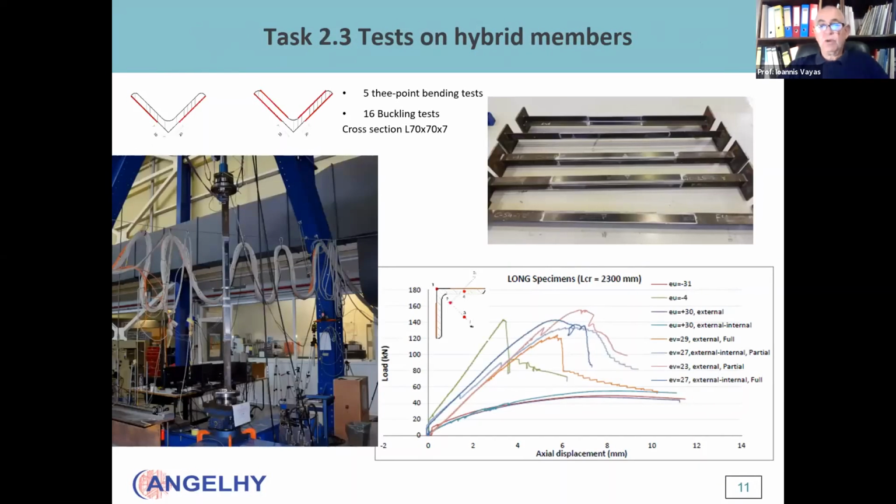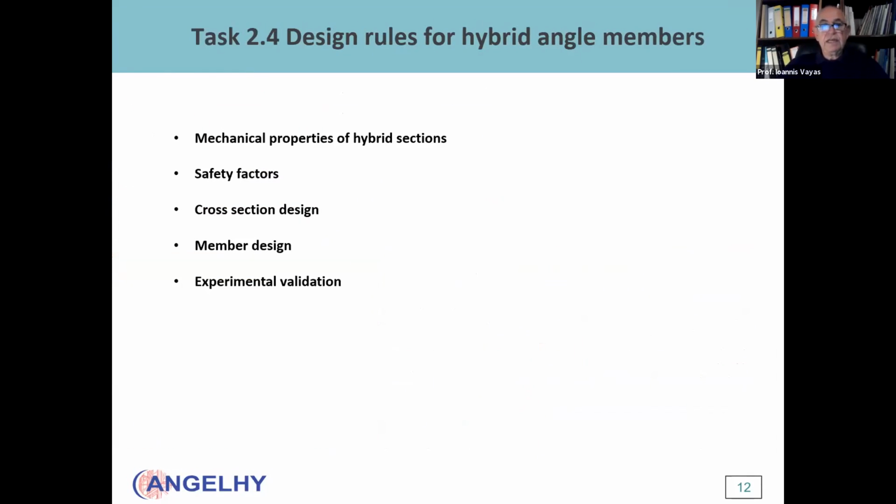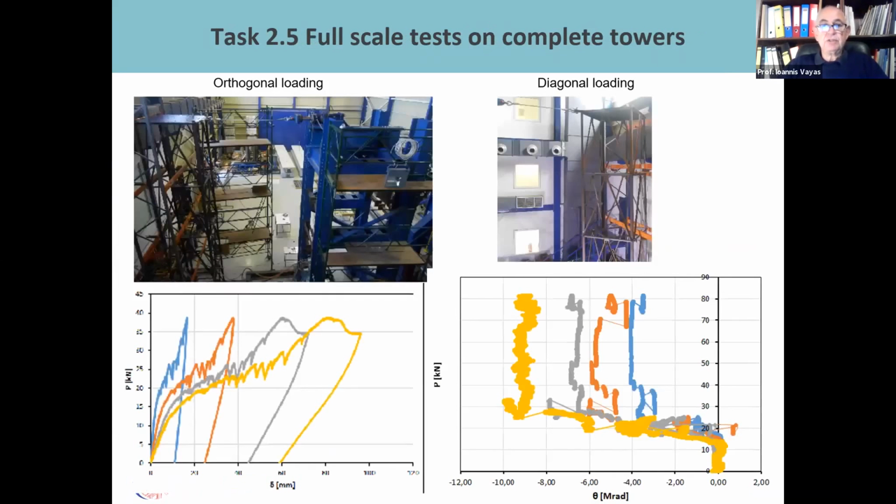Then we move on to the tests on the hybrid members. You see the hybrid members, which were angles strengthened by FRP plates, either externally on the legs or externally and internally on the legs. There were 5 three-point bending tests and 8 buckling tests. The cross-section here was smaller, the angle 70 by 7. These tests were performed in the laboratory of the Institute of Steel Structures in Athens. Accordingly, we also developed design rules which deal with mechanical properties of the hybrid sections, safety factors, cross-section design, member design, and experimental validation.